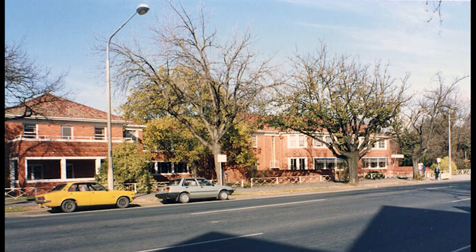Beyond the ambulance station was the building that housed nurses at Albury District Hospital. The nurses' new home was built in 1937 and officially opened by the New South Wales Minister for Health in November 1937.